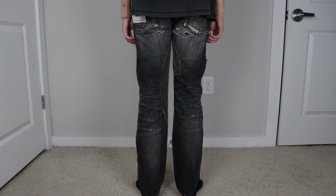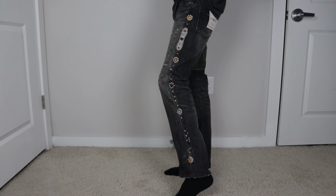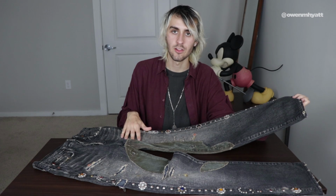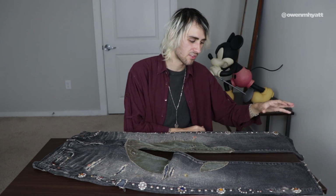Some key features about these: obviously they have a really nice dark gray wash, which I don't have anywhere else in my wardrobe, so I'm glad to have that. It goes from a very charcoaly black to a nice sandy color, like every other pair of jeans I have, I guess. I didn't really notice that. But then it goes back down to that dark wash.